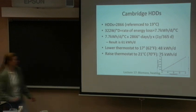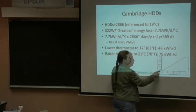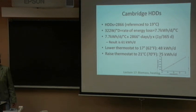And this part here looks almost linear, but this scale doesn't go down to 0, right? Well, it can't go down to 0. I guess it could go down to 0, but it won't. The curves we saw earlier were more curved.